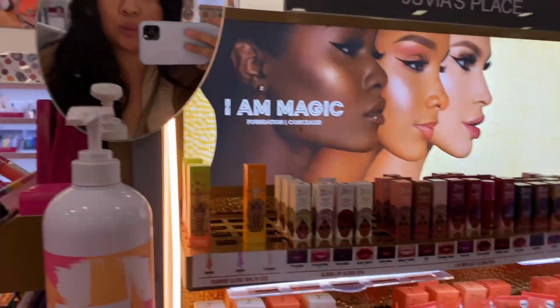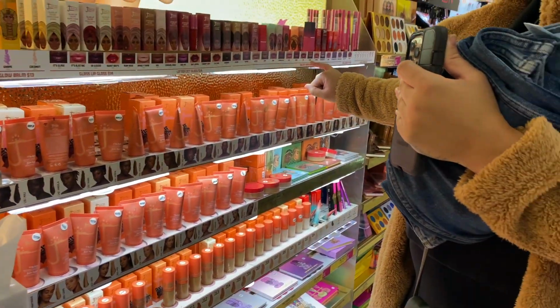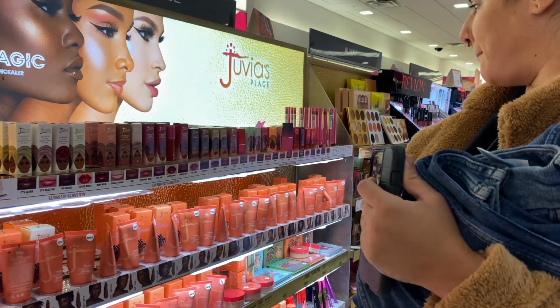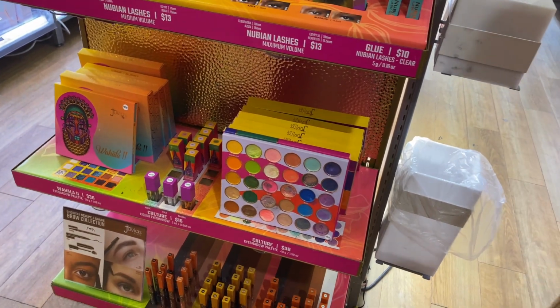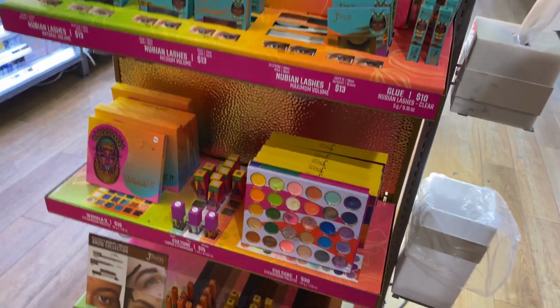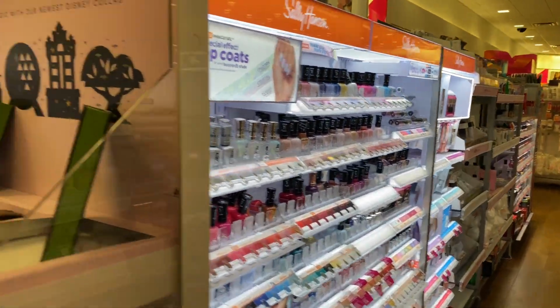Pretty. I love them. Are they liquid lip? It's like a matte bullet. I want one of these bright colored palettes so bad, but I'll never wear it. I just want it. I literally just want it.